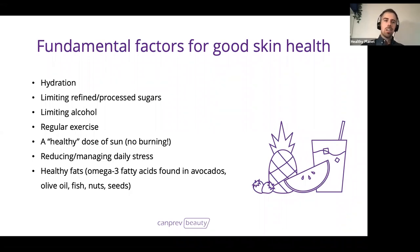Limiting alcohol, okay? So when we do this, there's less toxin levels that need to be cleared out. Like alcohol is not really supposed to be in there, okay? So we need to deal with it and get it out. And when there's an abundance of toxins in the body, it can sometimes reflect through the skin. So this is one easy way of reducing that toxin load.